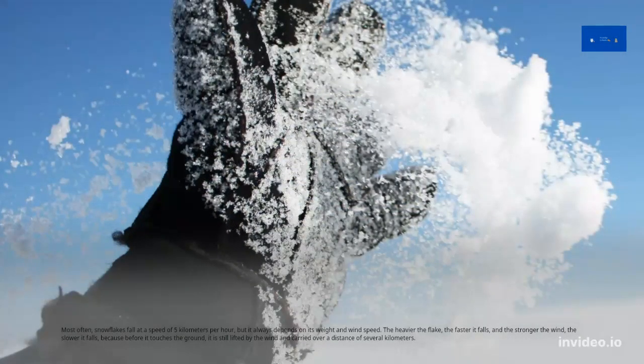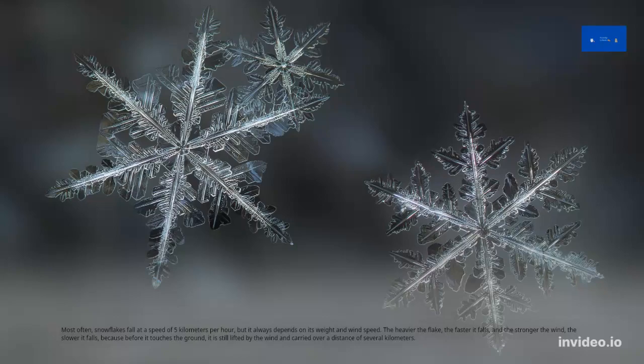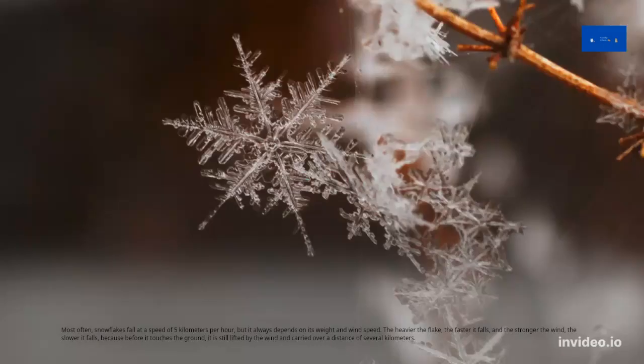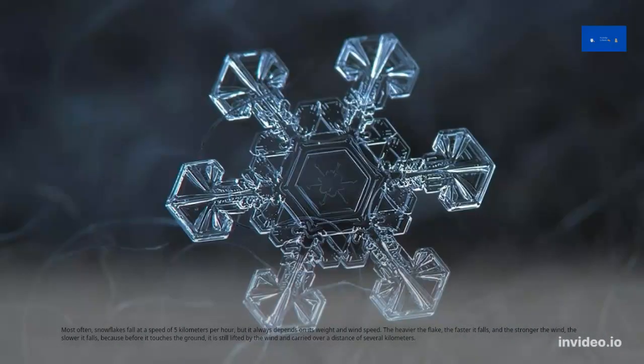Most often, snowflakes fall at a speed of 5 km per hour, but it always depends on its weight and wind speed. The heavier the flake, the faster it falls, and the stronger the wind, the slower it falls, because before it touches the ground, it is still lifted by the wind and carried over a distance of several kilometers.